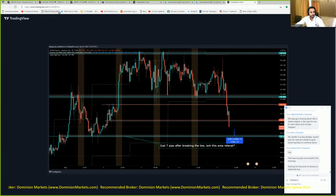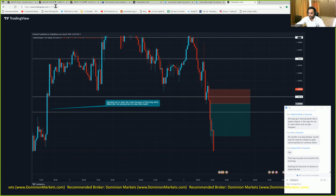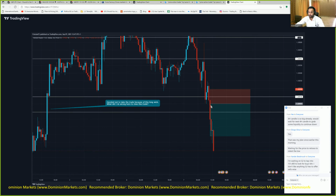Okay, let's take a look at this chart over here. Can you please tell me what I did wrong here not to take the trade? I decided not to take the trade because of this long wick. What did I do wrong here to miss the trade? Man, I think this was an amazing trade to be taken because we were in a volume time, and even if you did take the trade, this was a potential.